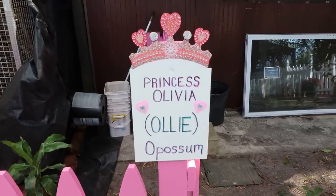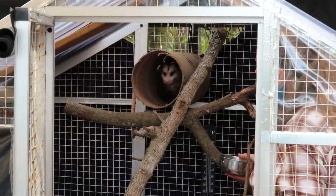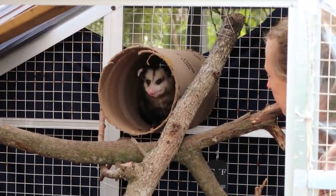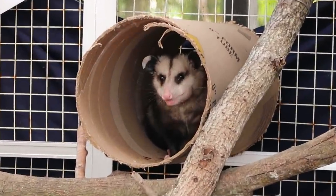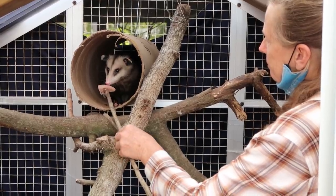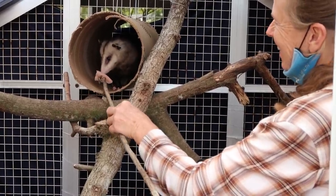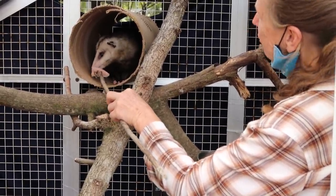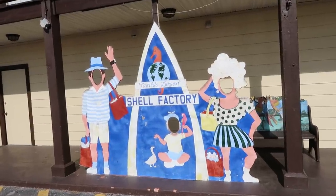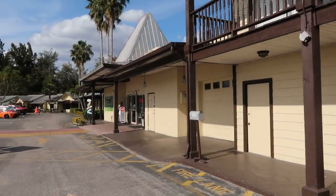This is Princess Olivia, the opossum. You can see her snacking in there. Oh, so cute. Are those pieces of sushi? It's sushi for her. Girl! Are you full? And now it is time to enter the shell factory.